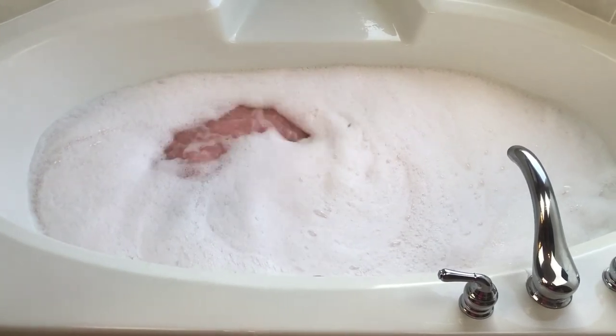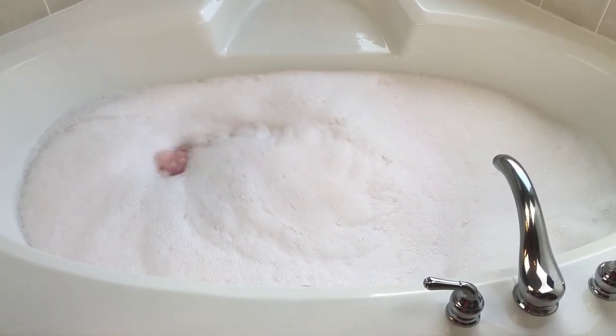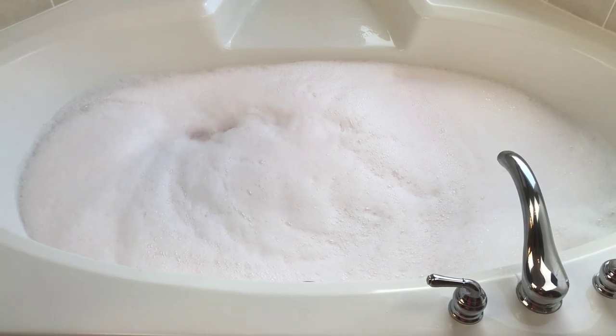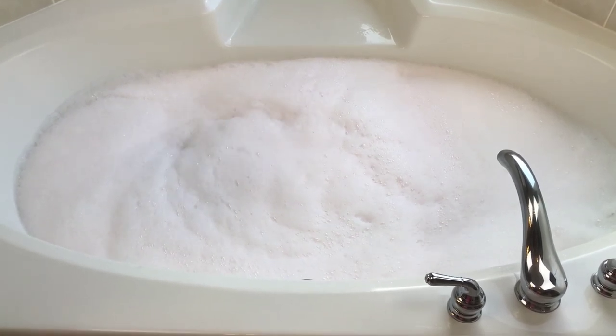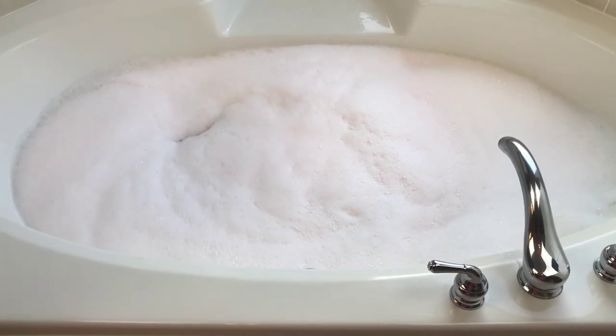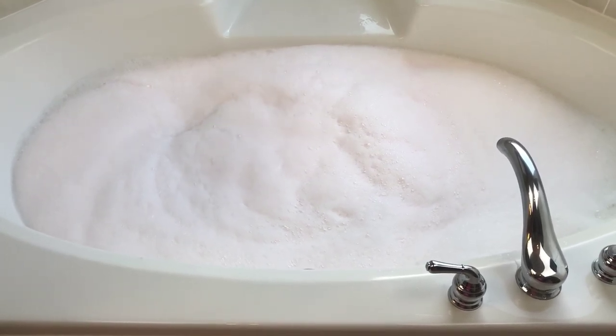Now, I can't wait to get in this bath. I am really, really excited about taking this one. If you guys can get your hands on this bath bomb, this bath is really going to be a treat. I mean, this is something special. This is not your everyday bath bomb. This is a special occasion bath bomb for sure.